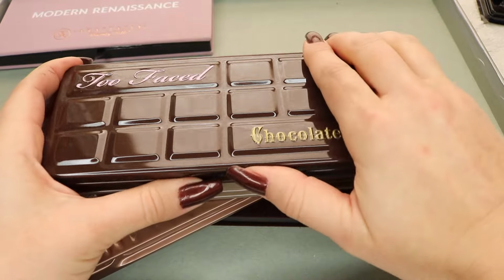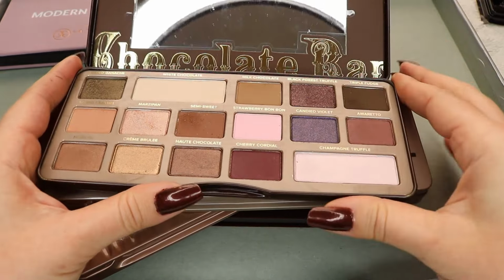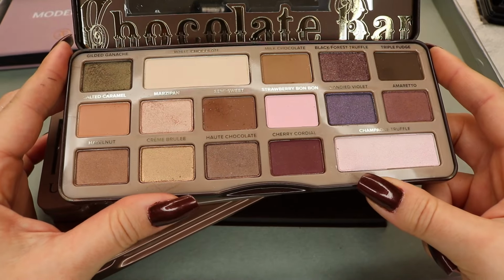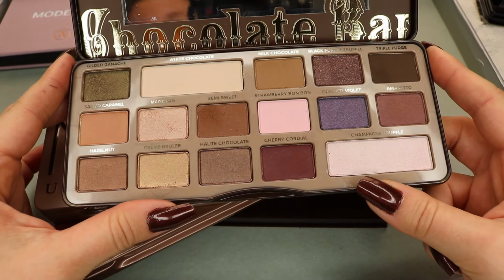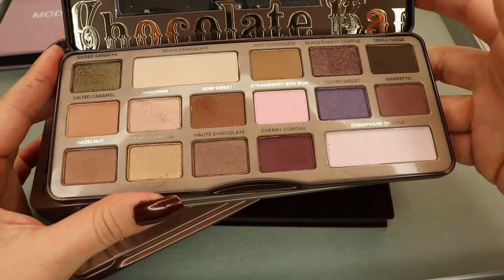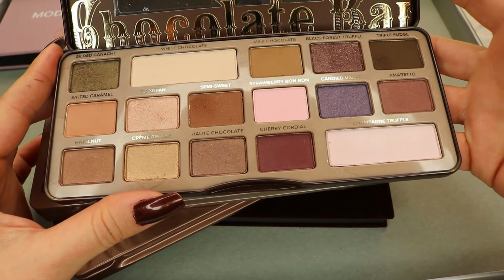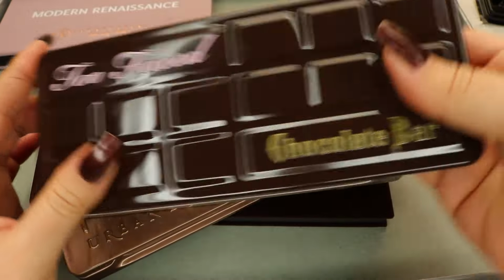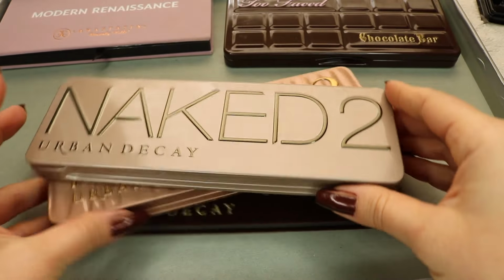This one I just got so far. I'm not even going to comment on it because I've played with it twice, and both times I have not liked the look. The shadows seemed okay, but I don't like the look, so I'm still working with it. I think I just need to figure out how to use it.